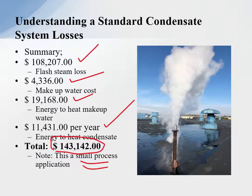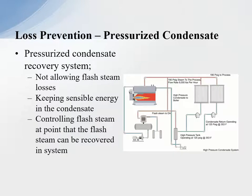So we look at a pressurized system. And the pressurized system, we're looking at coming off of the process coils and then going through the drain devices, steam traps, or control valve. But we're operating the condensate tank here at 125 psi or 353 degrees Fahrenheit. So the condensate is coming down in here, and we're controlling the flash.